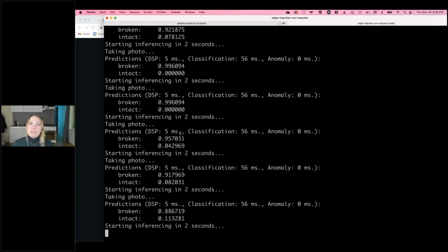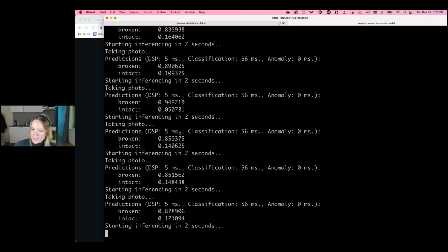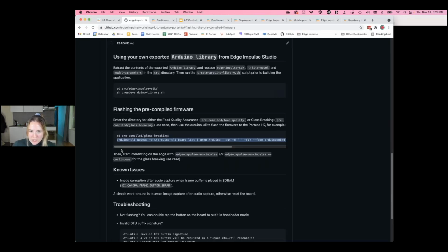And very soon you'll be able to use the Portenta to do constrained object detection as well. And using this same flow, analyze objects in your environment, recognize if you're looking at a human or an animal, all with Edge Impulse as well. So keep on the lookout for that in our blog. And this was the workshop. Let me see what other questions are in the chat.